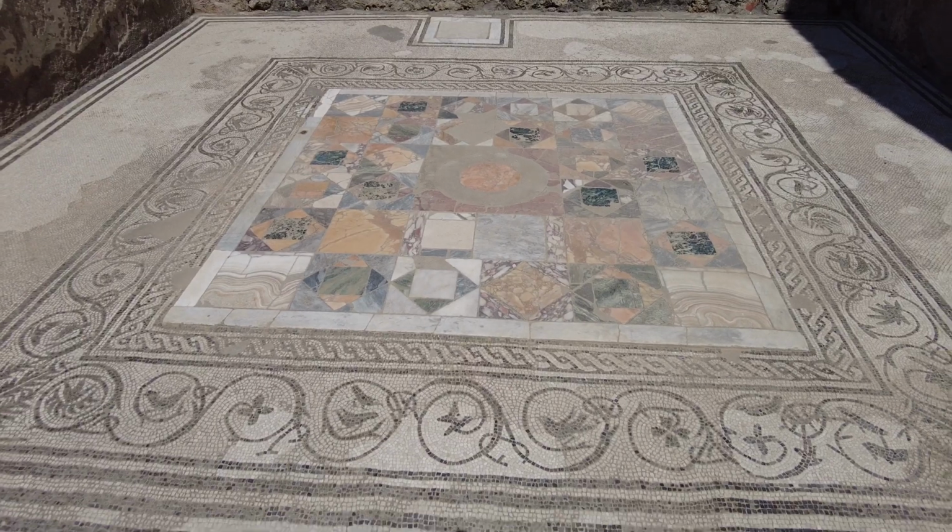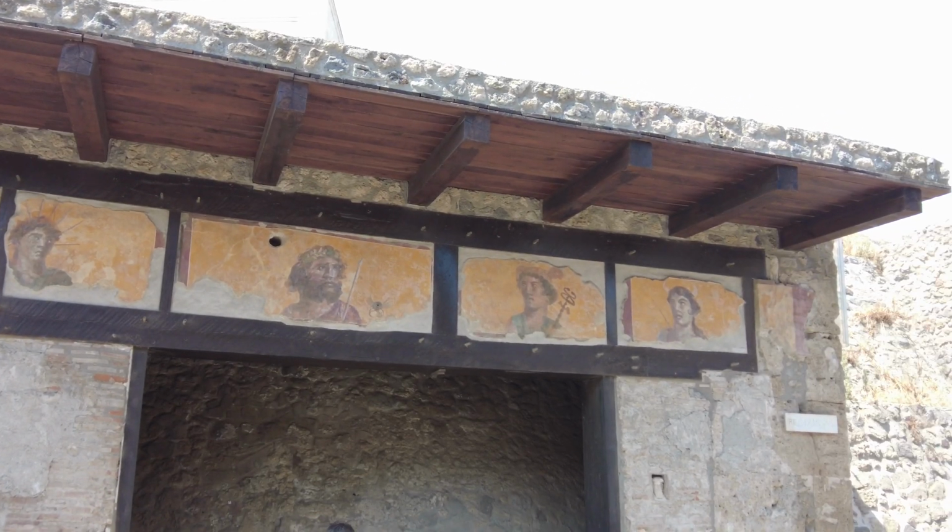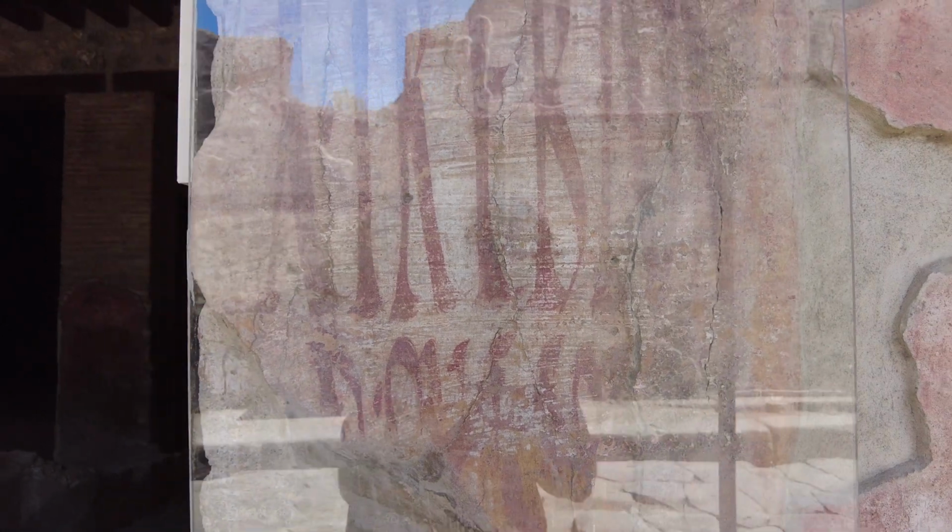And I just really love these mosaics. I mean, some of them are more abstract and some of them you can kind of see figures in. Really something that you can still see the old graffiti and writing on the wall. This one has a glass on it to preserve it, so you know that that's real. That is authentic.